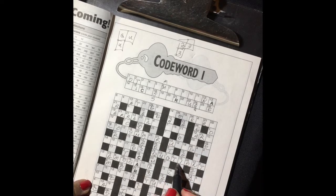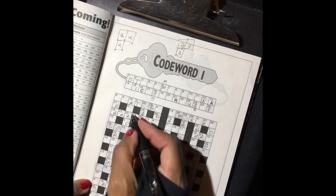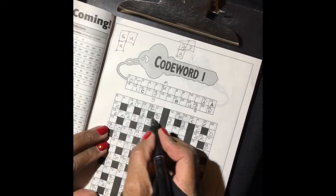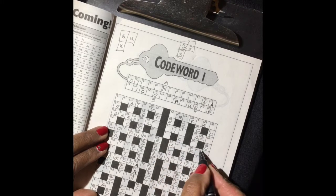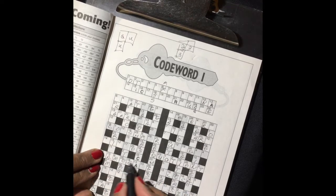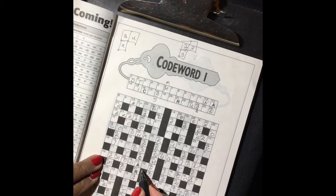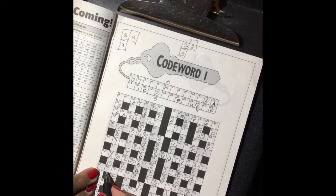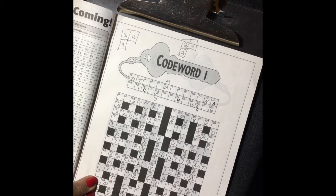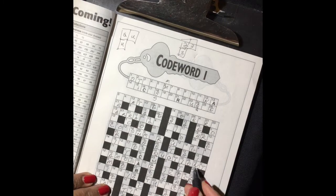And then T, okay, 15 I said was an I. Oops, I forgot to cross these out. That's okay, sometimes I don't do it. 15 is an I. Go to the next row, 15, I, 15, I. Go to the next row, and then 12 is an N.